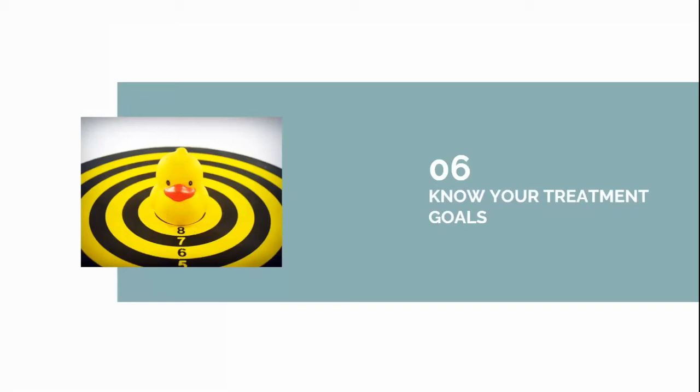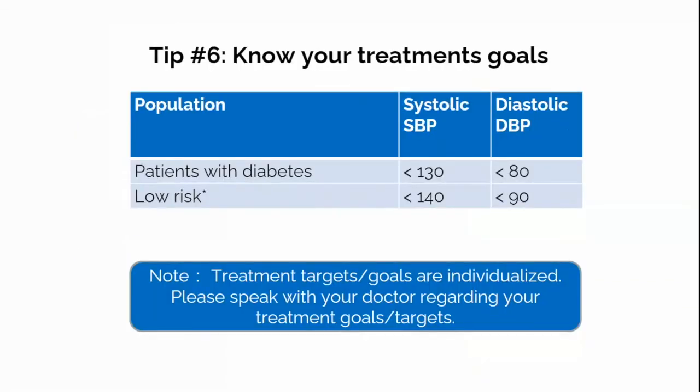Okay. So the sixth tip is to know your treatment goals. Now, what does that mean? So it means that you are the biggest advocate for you and your health. And if you are taking medications, it is important to know why you're taking these medications and what we hope to achieve with the medications, right?